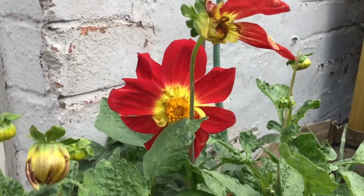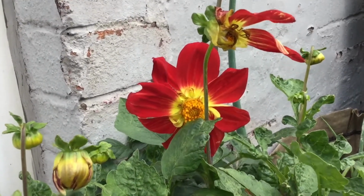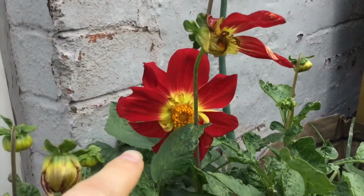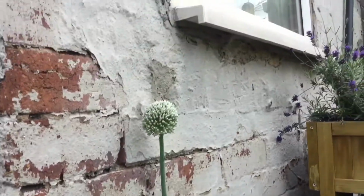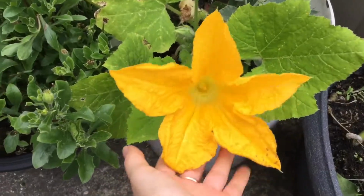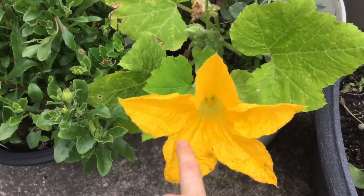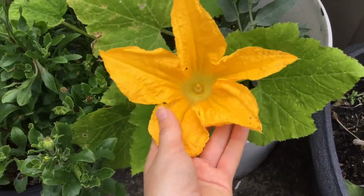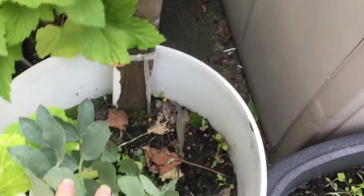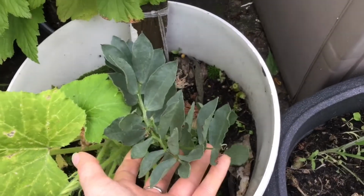One of my dahlias over there. See, it's very beautiful. I think that's my favourite one. I've seen plenty of bees on this one. A few up there on my onion flower as well. Over here is my round courgette with its beautiful flower, which you can eat these flowers. They do taste kind of sweet actually. I've taken most of the broad beans out here, but this one still looks very healthy for some reason, so I've just left it.